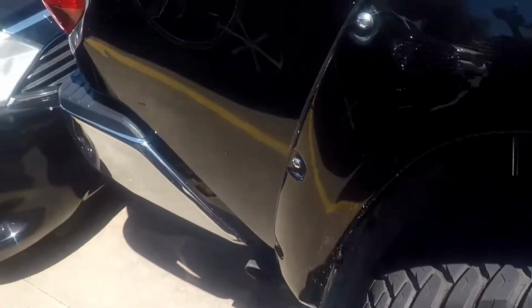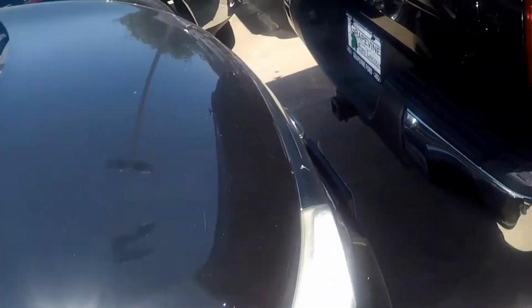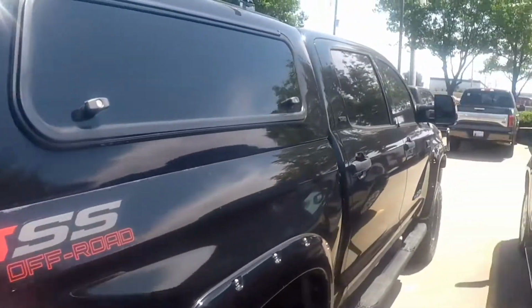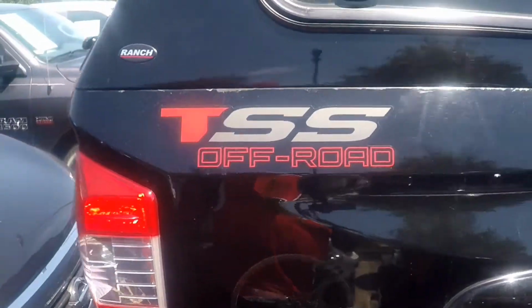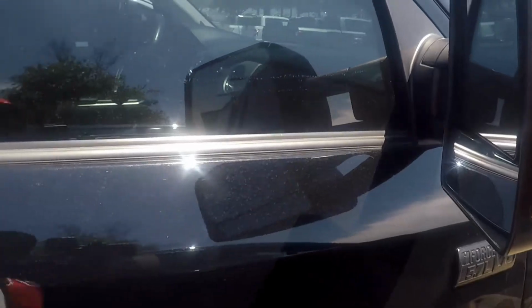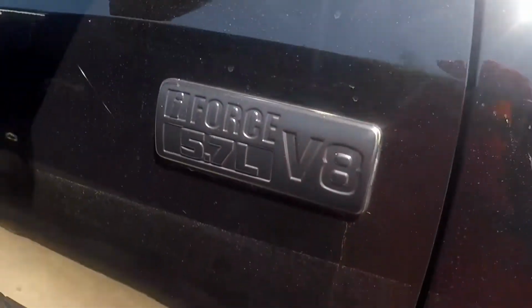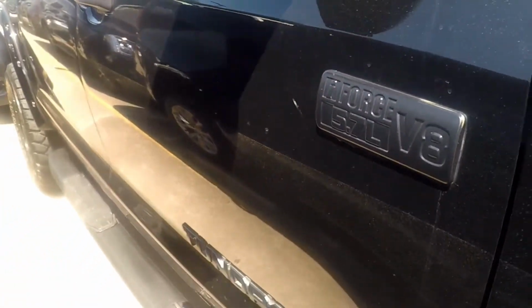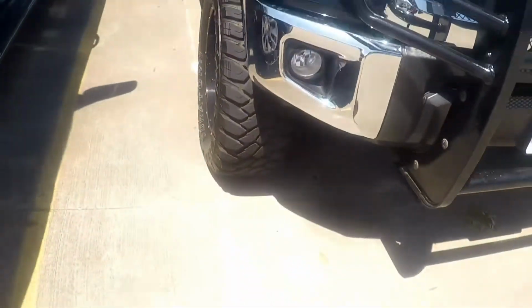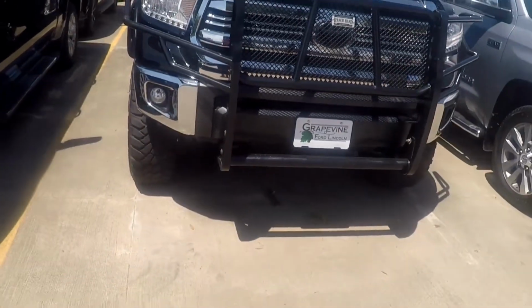Put them wheels on that thing. I see TSS off-road. This thing here ain't a V8. Man, that thing is a V8. Sitting up high. Big boy suspension on that.